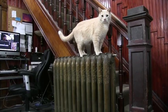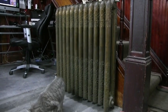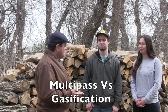So for me, I have the old cast iron radiator, so that would be a bonus. That would be a big plus. Yeah, it'd ultimately be thermal storage, and you probably only have to have it started up in the mild temperatures for just one or two cycles. Okay, yeah.